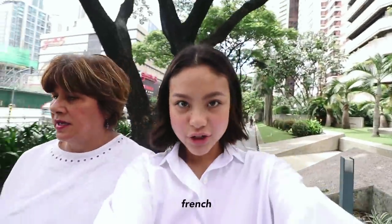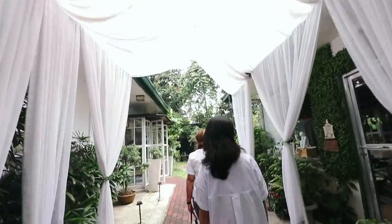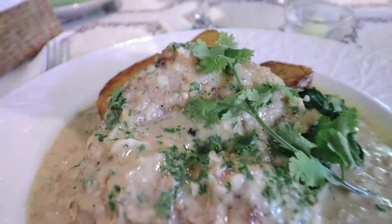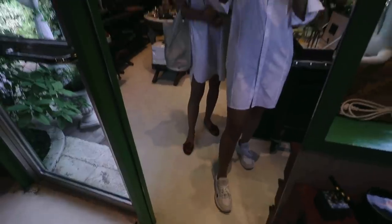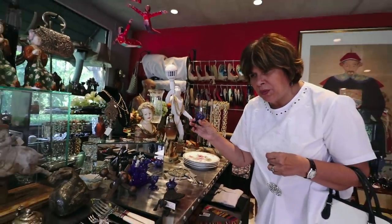You know, the food there is so good. How French do you love? French. Mamu knows best. Wow, the lighting's so nice. The lighting. We're kind of matching. Oh, it's so cute.